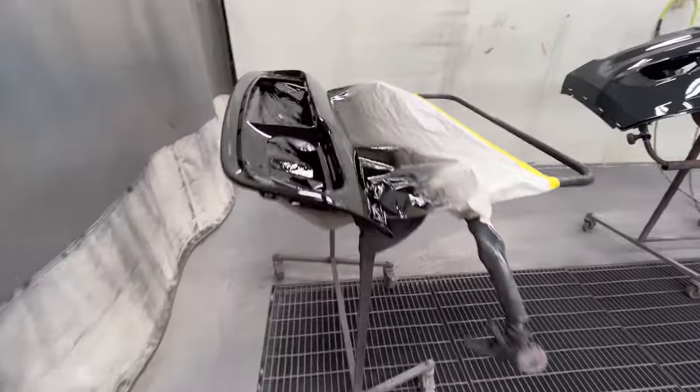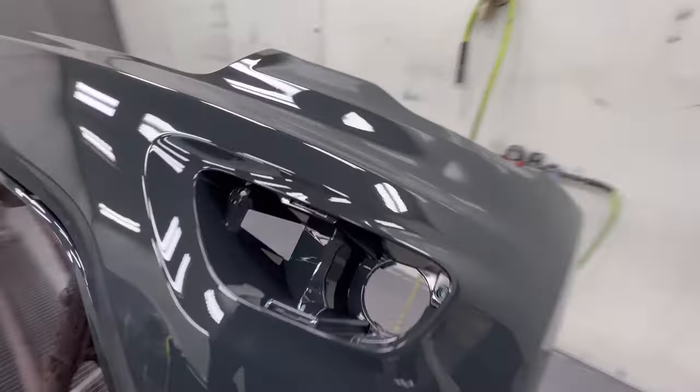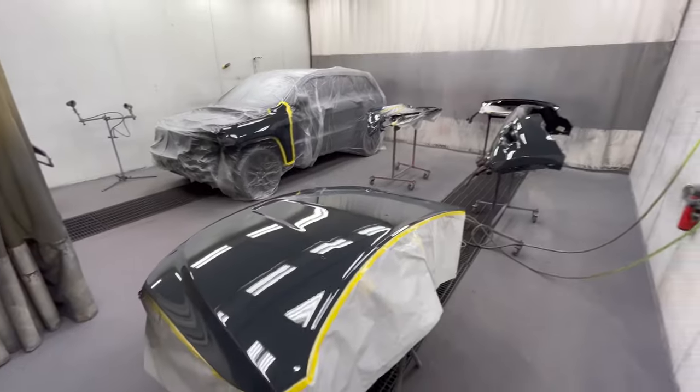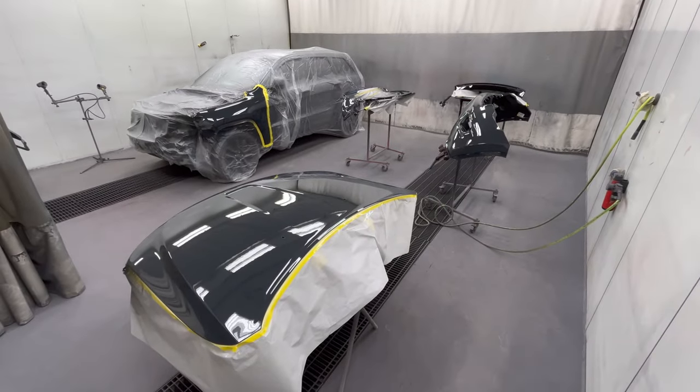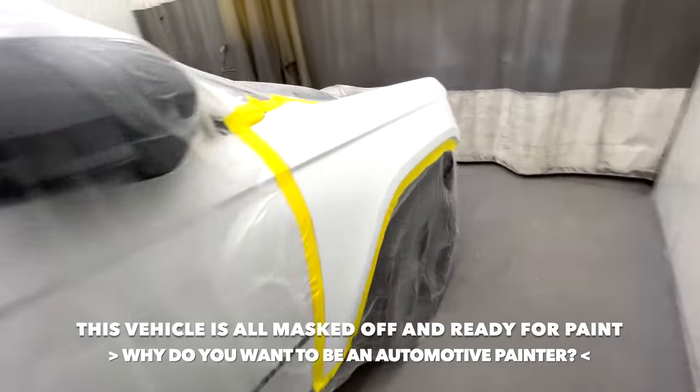Sometimes dealerships will set you up with some online courses you can take to get certificates, or they'll send you away to a school. And most importantly, they have PPE ready for you to go. That's personal protective equipment. In my experience, smaller independent shops don't always like to spend that extra coin and go the extra mile for their employees. So get your foot in the door at a dealership.